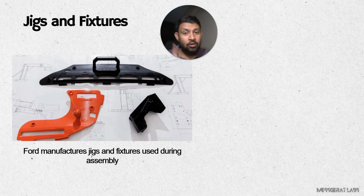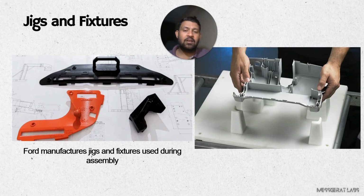So jigs and fixtures not only help in assembly, but they also help in inspection of the manufactured component. The image that you see on the right hand side is someone holding a vacuum injection molded component in his hand. But below that, what you see is a 3D printed fixture made in stereolithography (SLA) technology. Now this part is pushed inside the check fixture. The 3D printed part is called a check fixture because it will be used to check the dimensions of the injection molded component. So it makes things really quick.